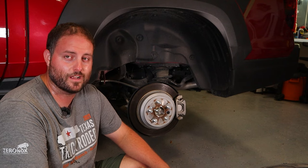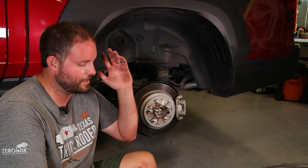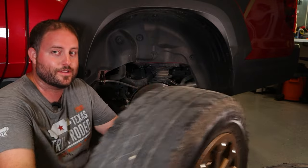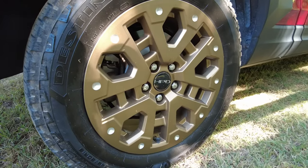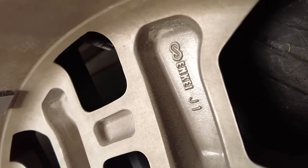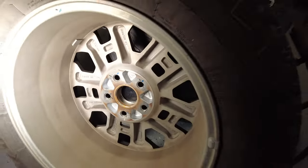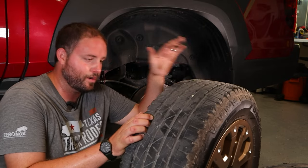Starting with the nuts and bolts portion of the Honda Ridgeline, let's just get it out of the way. Bring on the rubber. Okay, you see the gold? These are 18-inch wheels. I know, they're made in Japan. That's pretty cool. All the Honda boys rejoice. That's amazing. These are Firestone.